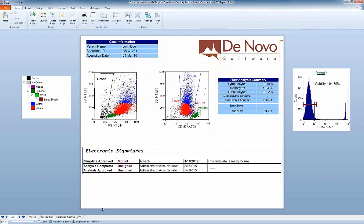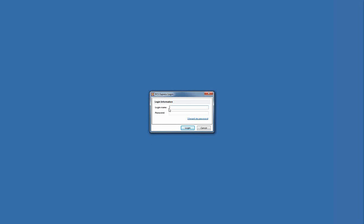And now what I'm going to do is log out. You can see on the bottom of the screen where it says logged in as admin, I'm going to click here and log out the current user. And it again shows me the login information, and I'll log in as Unable.